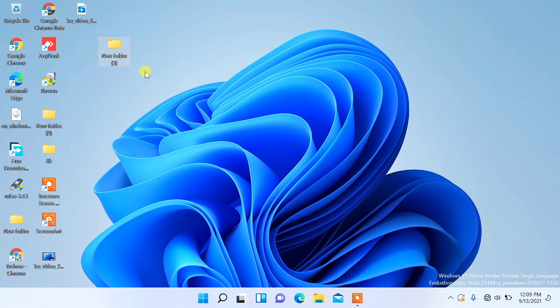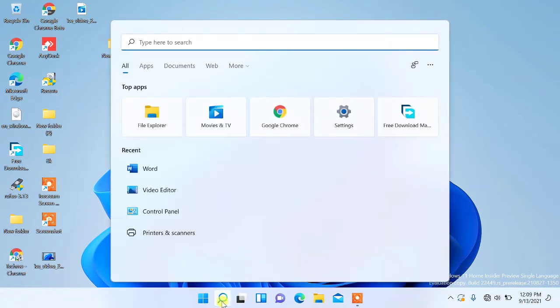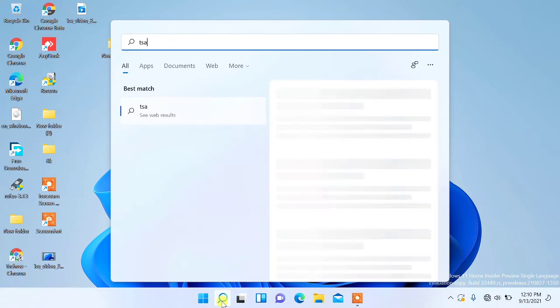And I think the last thing here is also something that I like. Let's say you want to go to Task Manager right now. In Windows 10, when you right click on the taskbar, you get the Task Manager option that you can click to take you there. But now that doesn't work. If you right click on the taskbar, nothing shows up except taskbar settings.